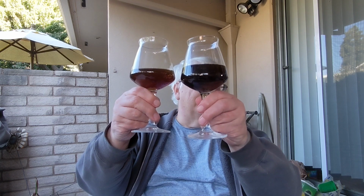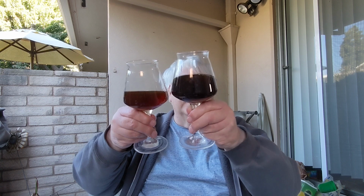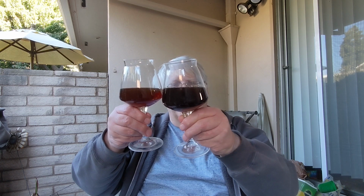And I'll give you one more look. I can't tell whether you can really tell, if I tilt them a bit, the Celebration is definitely lighter than the Bigfoot, as it is when they're fresh. The Celebration's really a very dark amber with a little bit of red hint, and the Bigfoot is very dark brown.